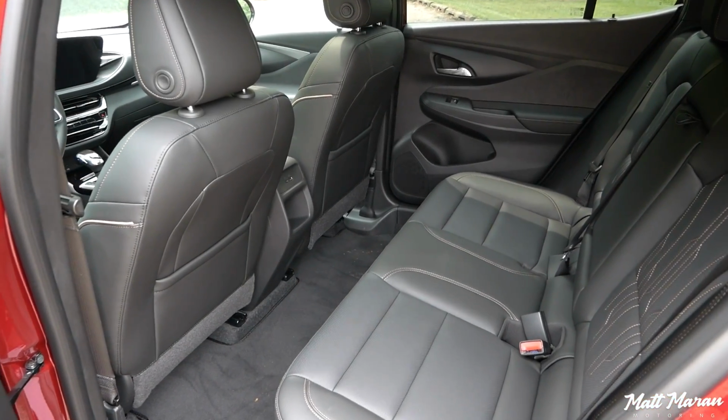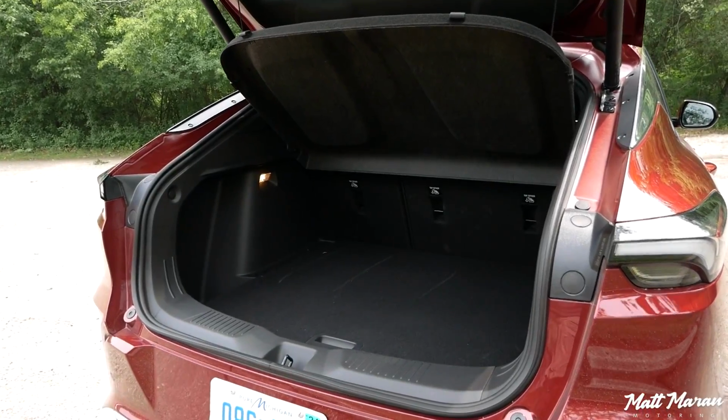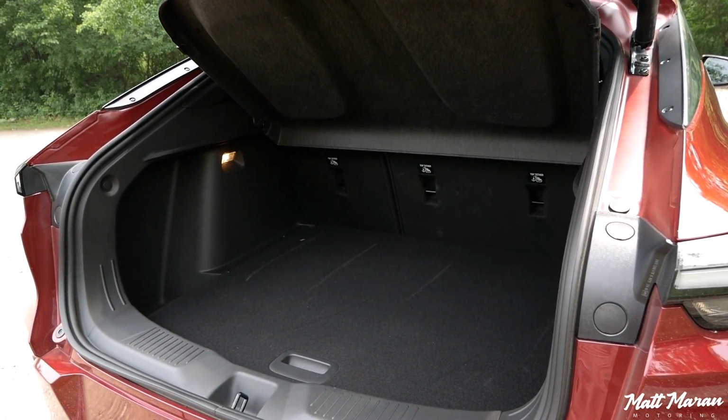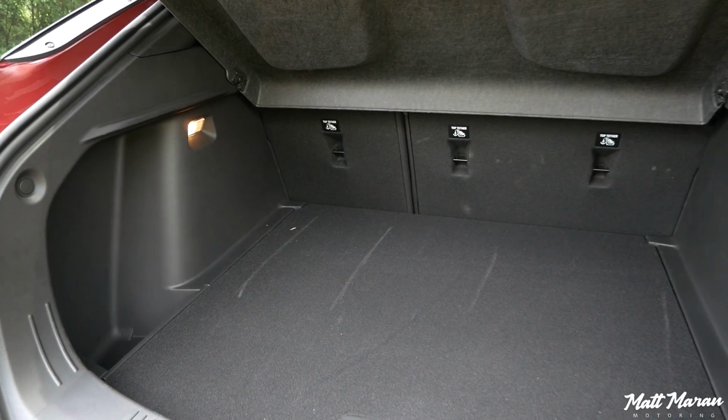That's the one thing that I think really sets the Envista and the Trax apart from most of its competitors. Not only the insanely low price tag, but also just the fact that you have so much space for that money, and it just blows other subcompact crossovers out of the water with tons of legroom.